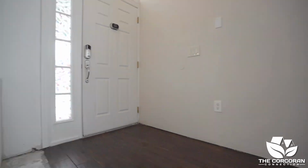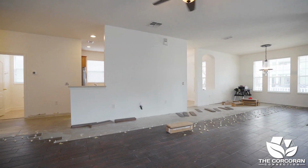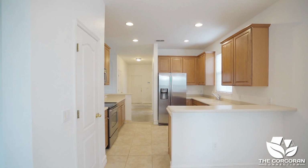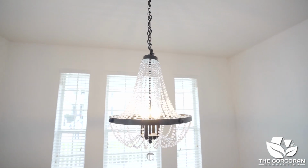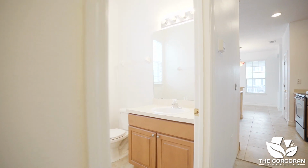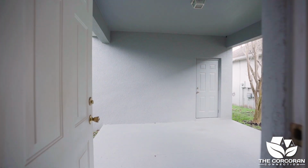Come on in and see this well-maintained home. When you walk into the living room, notice the wood-look tile planks that are being installed. The kitchen has an eat-in area and a formal dining room. There is a laundry room off the kitchen, a half bath, and a hallway that leads to the breezeway and the garage outside.